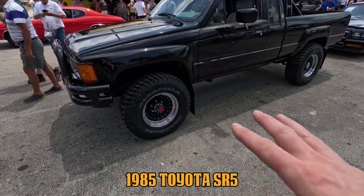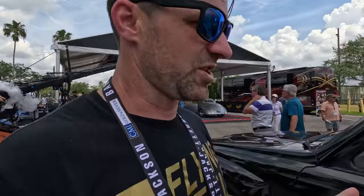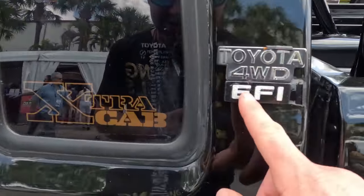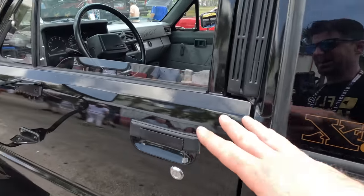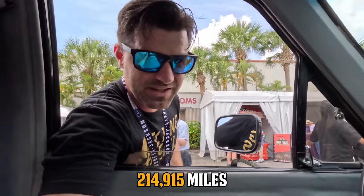Okay, so this car, 1985 Toyota SR5. Before the Tacoma, this was the Tacoma. Toyota, four-wheel drive, electronic fuel injection. That looks like it was painted with whiteout. It is an extra cab, if you wanna call that an extra cab. I mean, that is tiny. It has been repainted. The mileage is 214,915 miles.